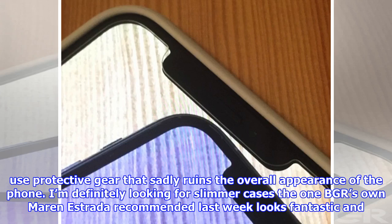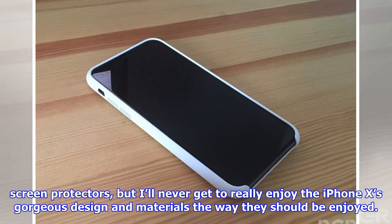Like me, many other people use protective gear that sadly ruins the overall appearance of the phone. I'm definitely looking for slimmer cases. The one BGR's own Marin Estrada recommended last week looks fantastic, and so do the screen protectors, but I'll never get to really enjoy the iPhone X's gorgeous design and materials the way they should be enjoyed.